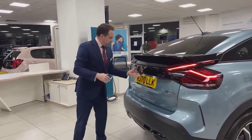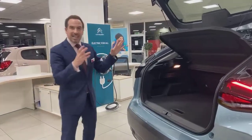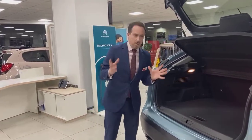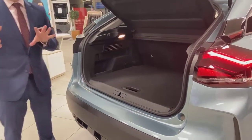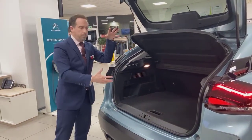Let's take a little look inside the boot. And there's your rear camera. So 380 litres of boot capacity here. And you've got a flat load space, which a lot of customers absolutely love. You've got hidden storage there as well, which is where our charging cables are at the moment. If you want to increase your boot capacity, it's not a problem. You can just take this parcel shelf out and you can load a little bit higher.